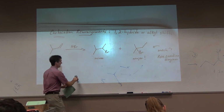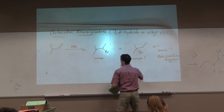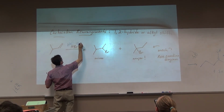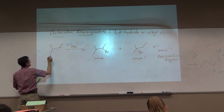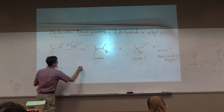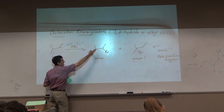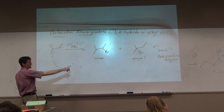How? H plus Br minus. Alkene attacks H plus, and there, cation here. Getting home to the minor product is easy. It's just bromide attacking the cation, and you're there. You don't even have to take care of a proton. How do we get to this product?